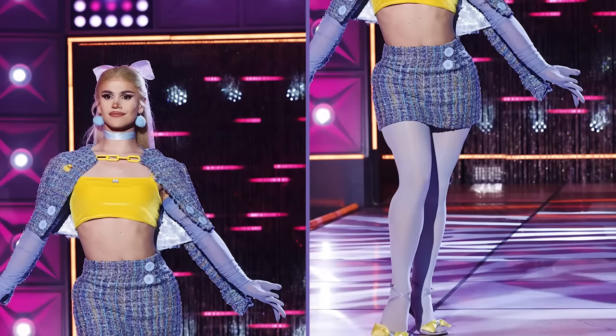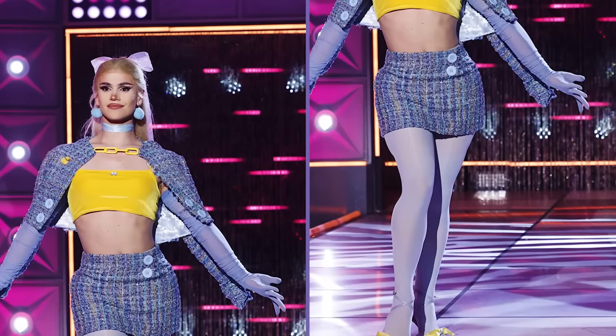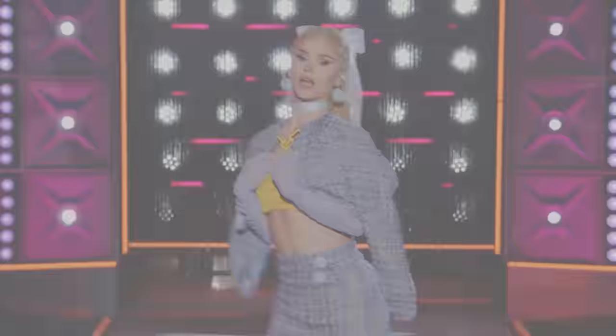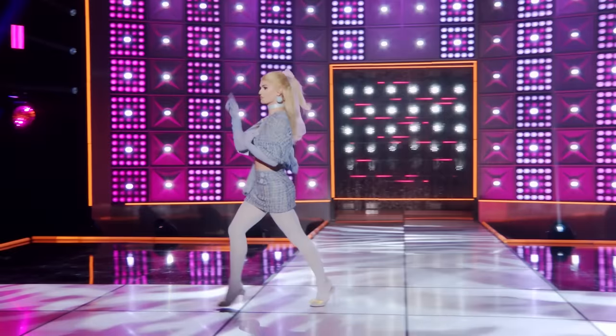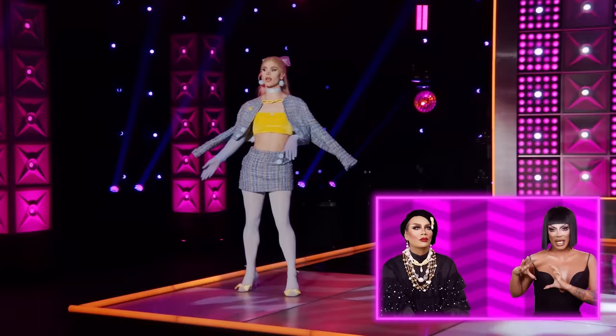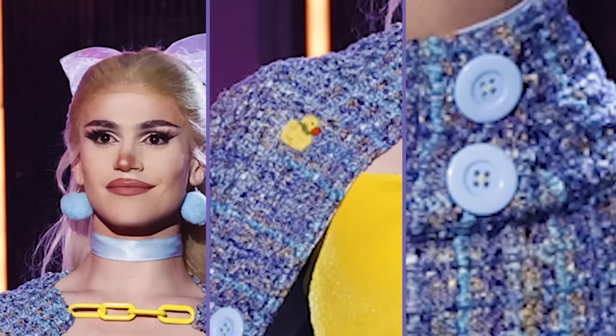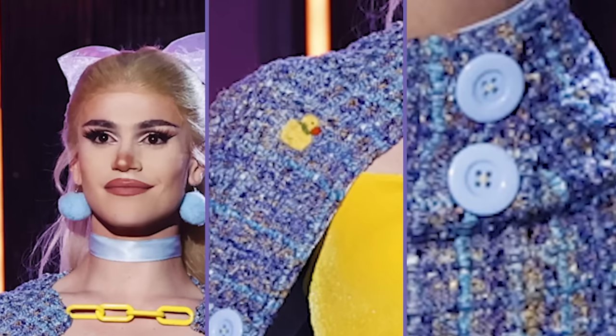So are we gonna gather that lavender is her signature color? She walked in lavender. She's wearing lavender now. But then the little crushed velvet 1990s Delia's catalog tube top. Then the little pin of a rubber ducky. It's like, why isn't this rubber ducky like this big? Everything she's doing is tiny, tiny, tiny lashes, tiny rubber ducky. This is the main stage of RuPaul's Drag Race.